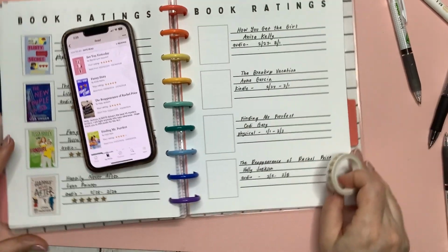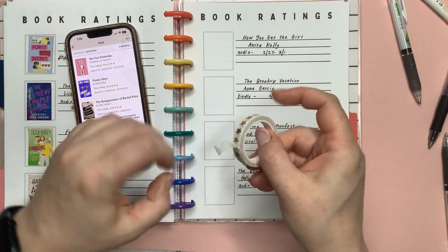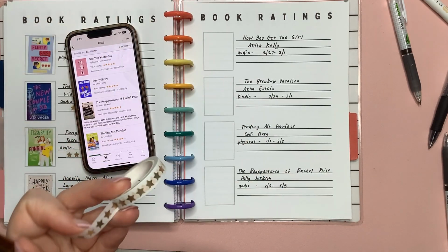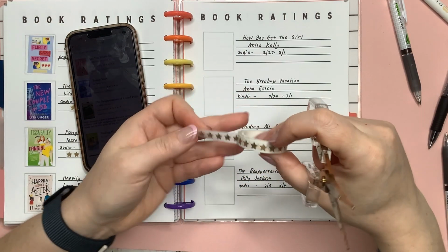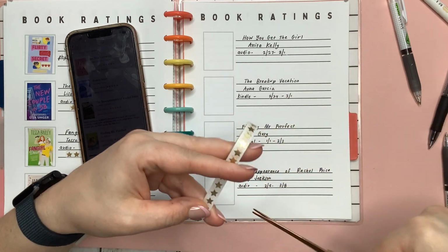All right, while I let that dry, now we're gonna go ahead and put the star rating in, and simple enough. I just take the washi and I usually just cut it.